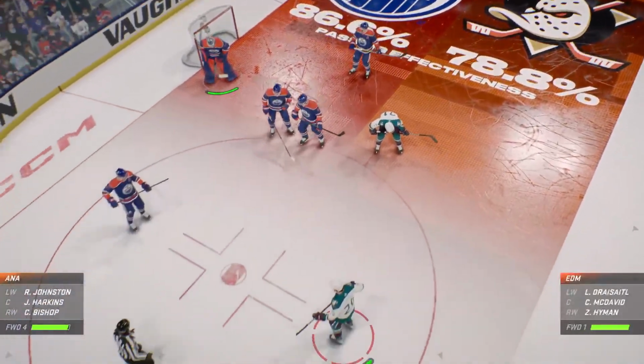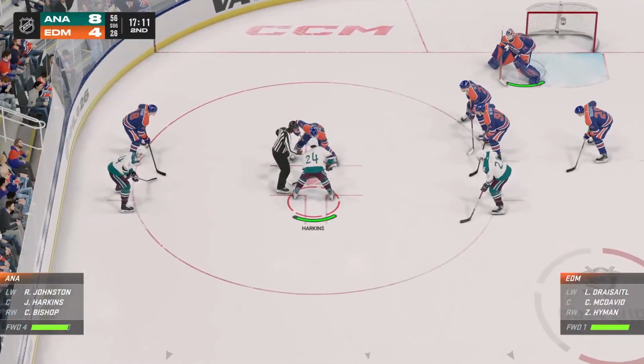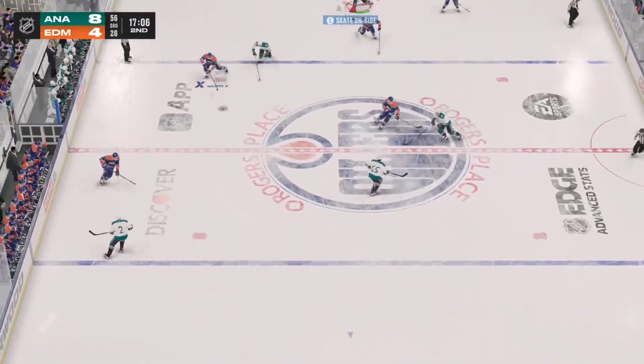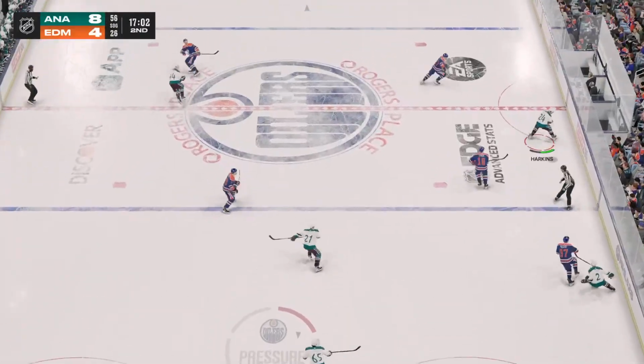Anaheim's been all over them here in this second period. Just look at the score, and they have dominated in the shot clock, too. And they win the draw on their own end. Moves it quickly over to Wallman. Pass to McDavid, inside the defensive zone, moving the puck.